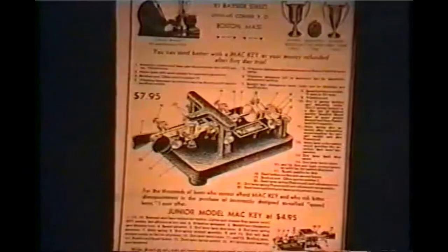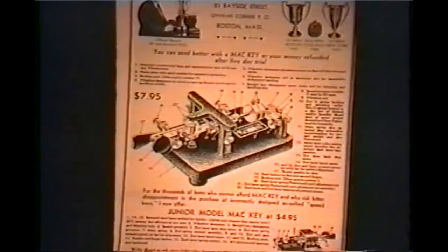In the mid-30s, code champion Ted McElroy was advertising his own type of speed key that was a favorite with the commercial as well as the amateur operator. And to make sure of his record as well as his invention, he called it the Mac Key. This is one of the smaller and rarer of the Mac keys.